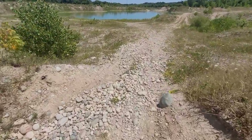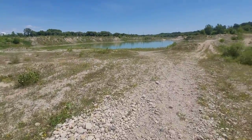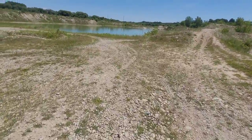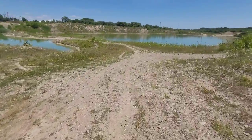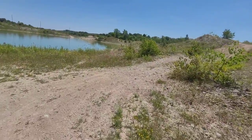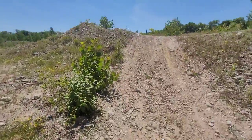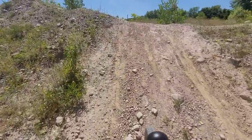Yeah. Look at this right here. Okay, so they turned right. I'm also gonna turn right. Look at these jumps though. I bet the pros have good times here. I wasn't really expecting this, but oh man. Are you kidding me? This is so sketchy. At what point do you just say like, whoa, this is sketchy? Like look at this, I gotta get off and walk.